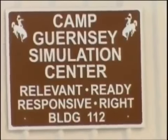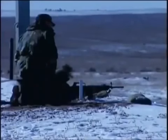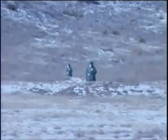We've got the simulations building that offers a lot of the latest technologies in simulations for individual weapons training. We've got the modified record of fire range, which is a computerized pop-up target range for individual weapon qualification. We've got the convoy live fire range that we've recently installed. One of the things we're working on for the future is a MOUT site, military operations in urban terrain. It's basically a town that soldiers can go in and train in urban combat, because that is one of the most dangerous and complex training or real-world situations that a soldier has to go through.